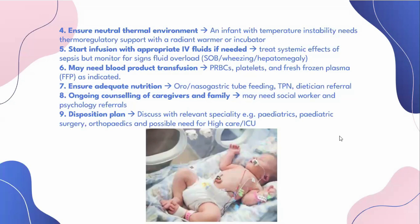But we also need to be monitoring for signs of fluid overload, so things like wheezing, shortness of breath, and checking for things like hepatomegaly. They may need blood products. So if they start going into severe sepsis where they have things like a DIC, they may need packed red cells, platelets, and fresh frozen plasma as indicated.